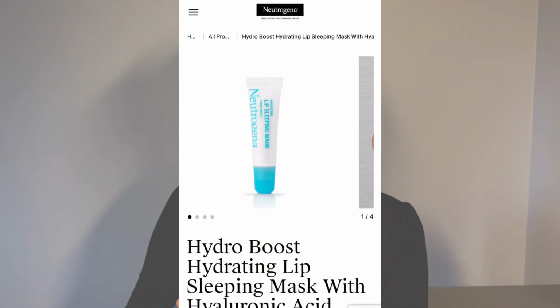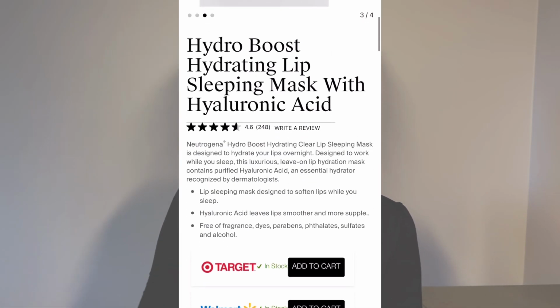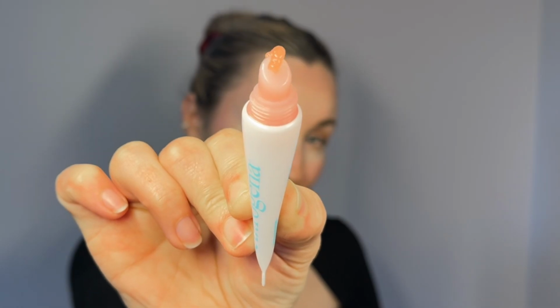Next, I'm gonna talk about the Neutrogena Lip Sleeping Mask. I believe this is one of the newer products, and it's basically just a hydrating lip mask. I do use my lip masks not just overnight, not just as a mask. I love applying them sort of as a lip balm. I love to keep it sitting there and working. It's magic. I love absolutely everything about it.